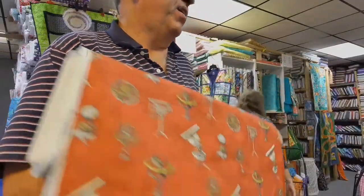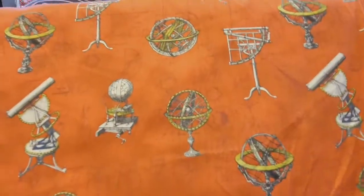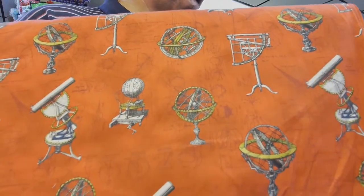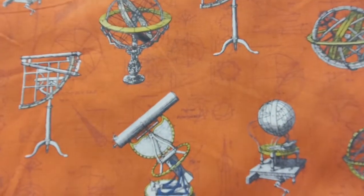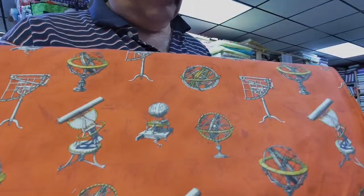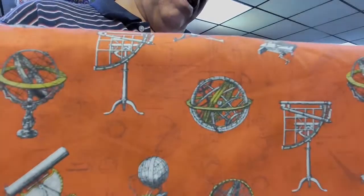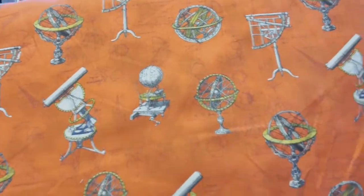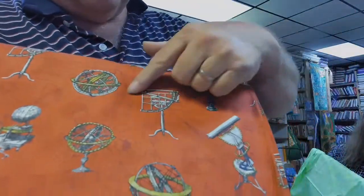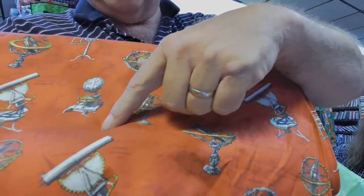Okay, and from Wyndham, if you got somebody who is into sailing, they might be interested in this. They can make them some curtains for their boat or something. But anyway, you've got globes, you've got compasses, you've got one of those astrolabe things where you point at the North Star to figure out where in the world you are. All kinds of, and then in the red background colors, you've got more in silhouettes.